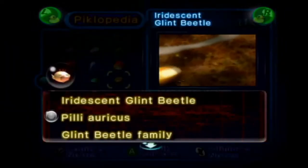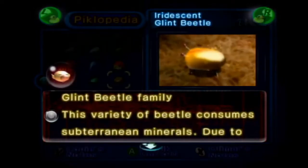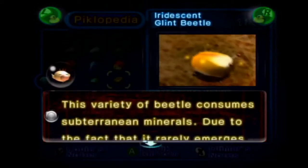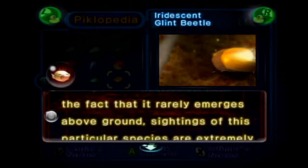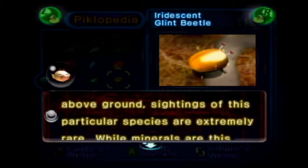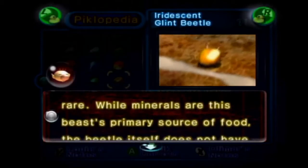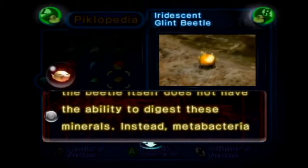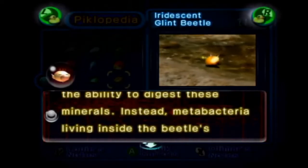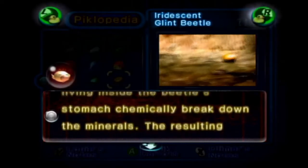Iridescent Glint Beetle, Pili auricus, Glint Beetle family. This variety of beetle consumes subterranean materials. Due to the fact that it rarely emerges above the ground, sightings of this particular species are extremely rare. While minerals are this beast's primary source of food, the beetle itself does not have the ability to digest these minerals. Instead, metabacteria living inside the beetle's stomach chemically break down the minerals.